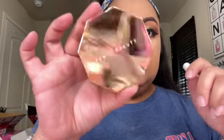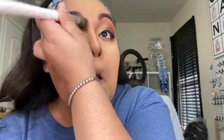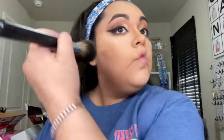We'll be going in with the Fenty Beauty bronzer in Island Ting. I do feel like I need a darker bronzer only because I like my shit dark, but that's just me. I feel like it still blends in pretty well with my skin tone. We are going in with the nose. I do a simple nose contour and then just bronze up the cheeks and the forehead, and that's about it. The classic fish look, as you see here.